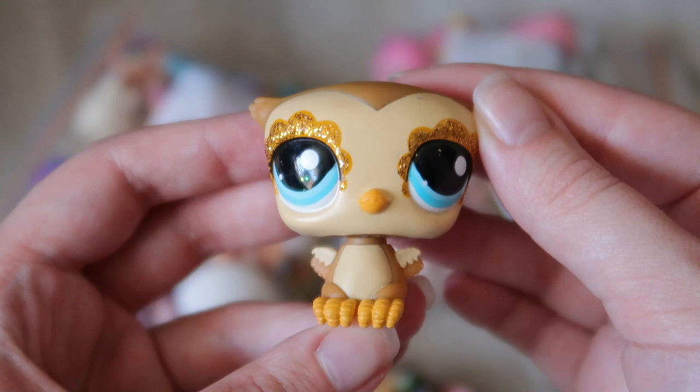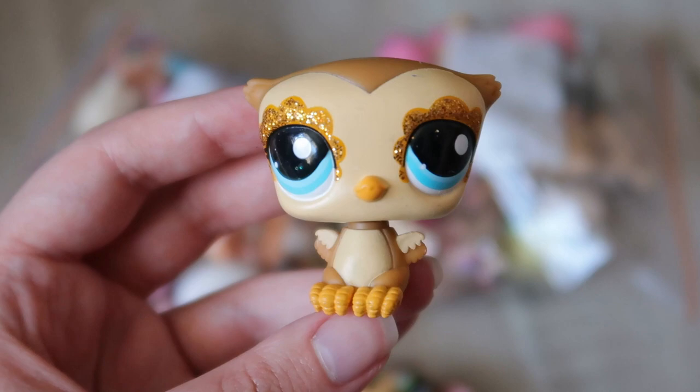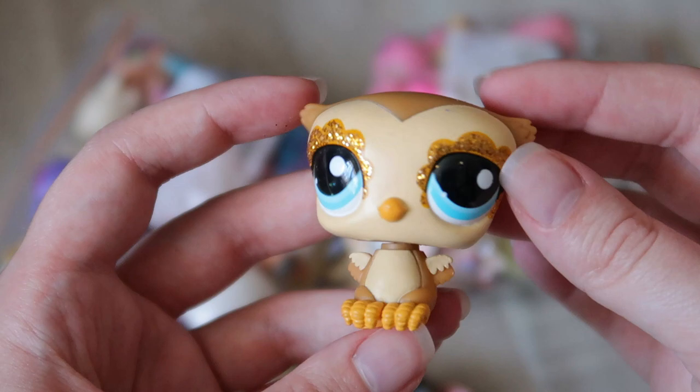But next up, we have this owl. I love this pet so much. It reminds me of Blathers from Animal Crossing. I know it doesn't really look like him, but I feel like the big head really reminds me of Blathers.